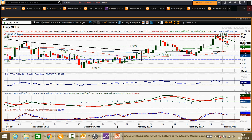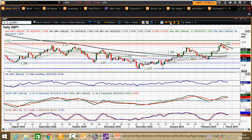Looking at cable now, which has dropped away again today, although there was an interesting reaction to the move lower yesterday. The resultant candle was a doji candle, but interestingly around 80 pips off the day low into the close. That was a pretty positive reaction given the fact that the market has been falling, but that fall back has continued today. I would say that what we're seeing at the moment is still a corrective move within what is, I think, still a positive outlook in the medium-term trading range that we've seen since August.